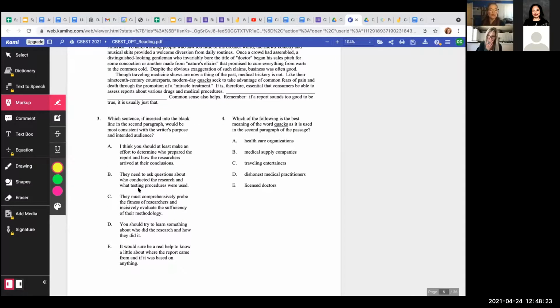So, first question, which sentence, if inserted into the blank line in the second paragraph, would be most consistent with the writer's purpose and intended audience? So let's have a look at these examples. Now look at this one. I think you should at least make an effort to determine who prepared the report and how the researchers arrived at their conclusions. What's the first thing that kind of jumps out at you?